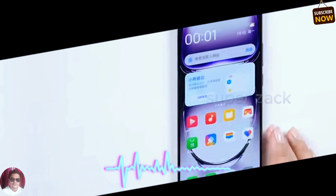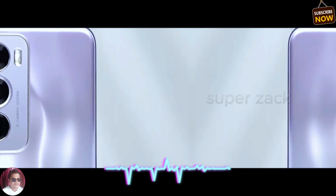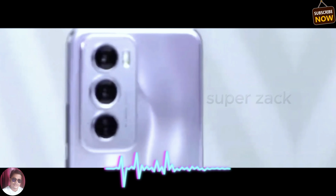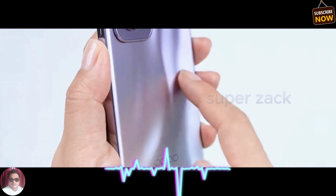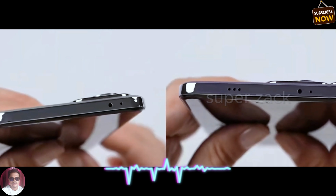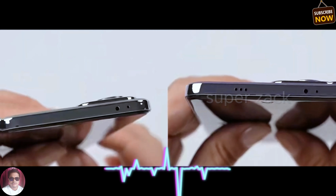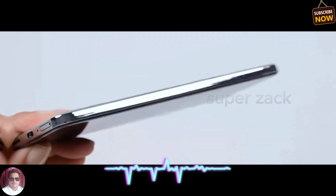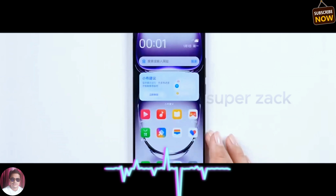To sum it up, the Oppo Reno 12 5G stands out as a well-rounded smartphone that combines premium design, powerful performance, impressive camera capabilities, and a user-friendly interface. Whether you're a photography enthusiast, a gamer, or a multitasker, the Oppo Reno 12 5G is definitely worth considering for its blend of style and substance in the competitive smartphone market.